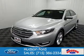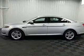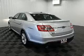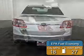2016 Ford Taurus. It's powered by front-wheel drive, a 3.5-liter six-cylinder engine, and a six-speed automatic transmission. Great fuel efficiency saves you money by requiring fewer trips to the gas station.